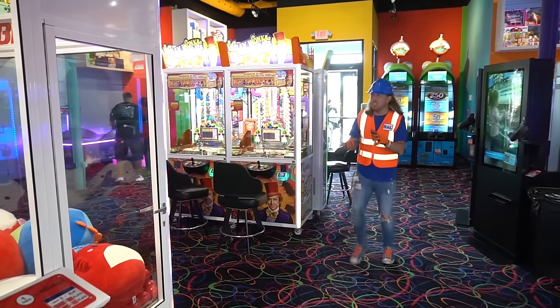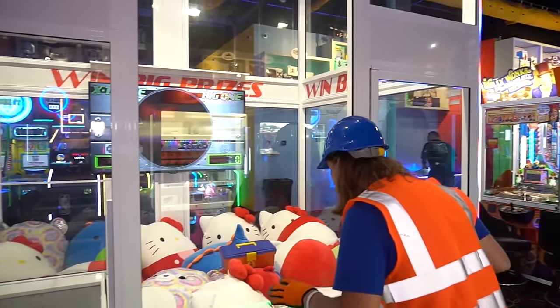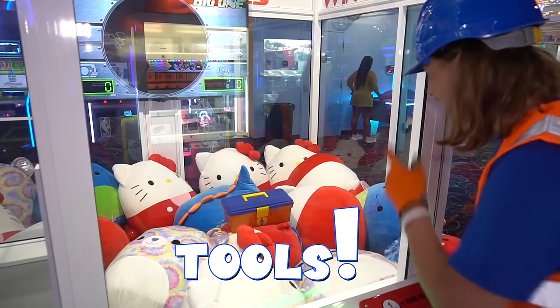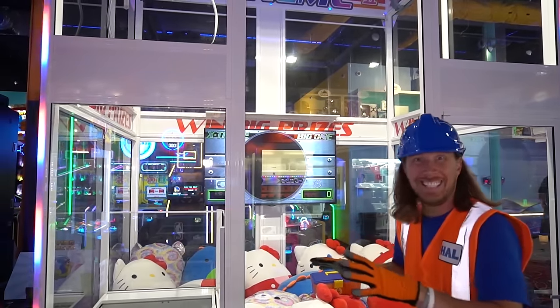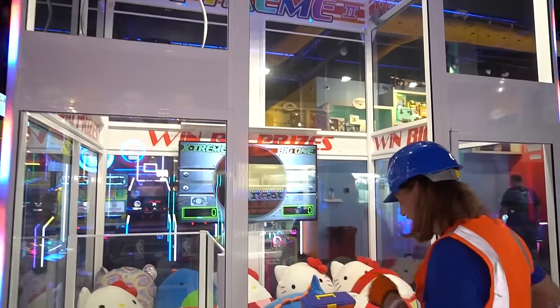Oh, I knew I was here the other day. I was working on these claw machines, right? Oh, look. There they go. It's my tools. It's amazing nobody's tried to win them already. Ooh, I got a great idea. Let's use the claw to try and get the tools out of there.